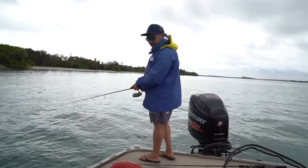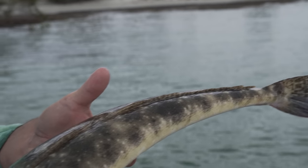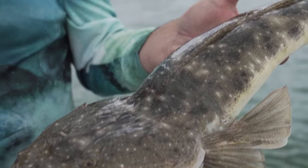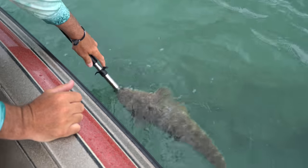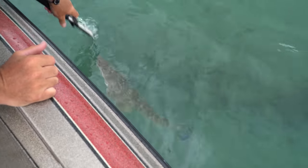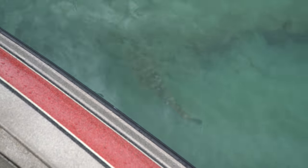That's thick, yeah. That's a very big 66, thick. Mate, never seen one that big, actually. That's gorging. Yeah. Time to go home, buddy. All right. You ready? Off you go. Glides down. Head into the current. And away it goes.